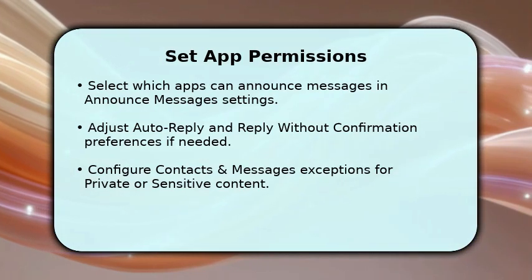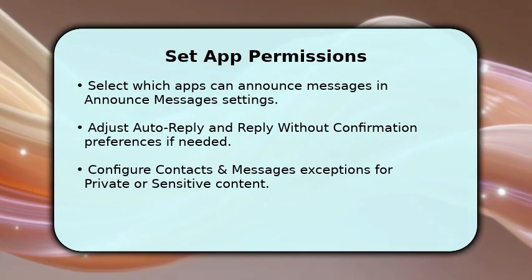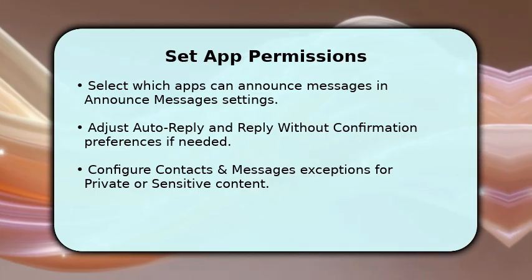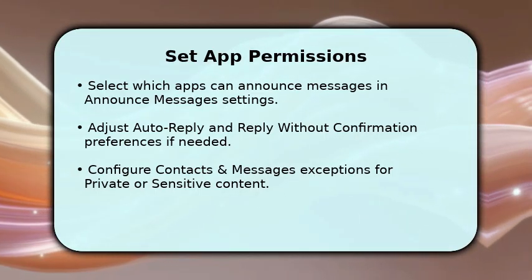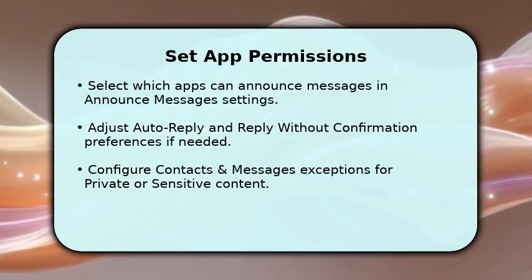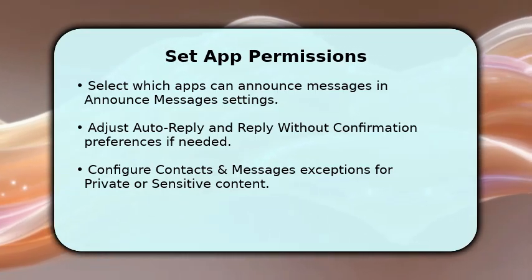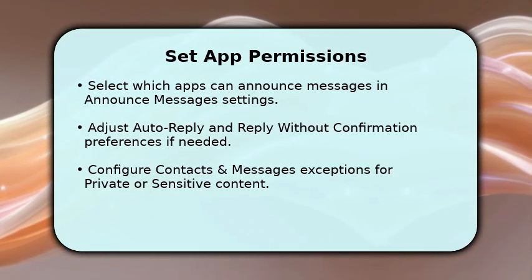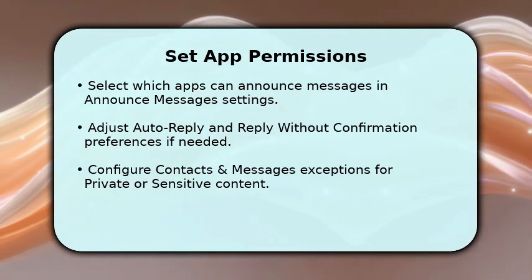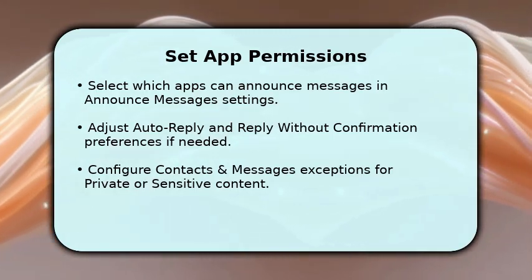Next, control which apps and conversations Siri can announce. Go back to Announce Messages settings and tap the list of apps. Toggle only the ones you want spoken aloud. Once done, configure whether Siri can automatically read replies or if you must confirm before sending. This balances convenience versus privacy. Also, make sure Messages has access to contacts so Siri names senders correctly. These detailed permissions ensure the right notifications are voiced.